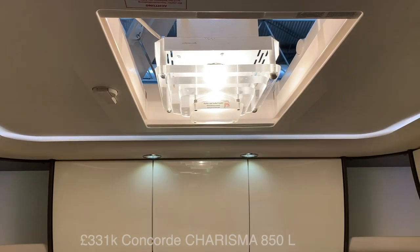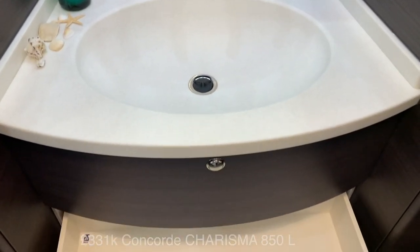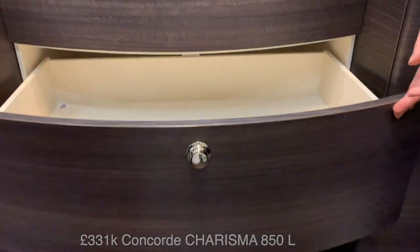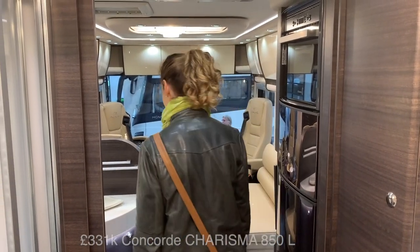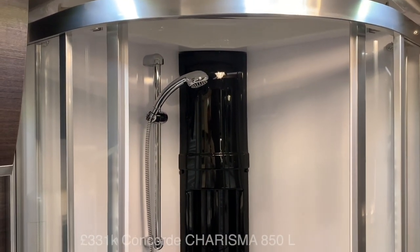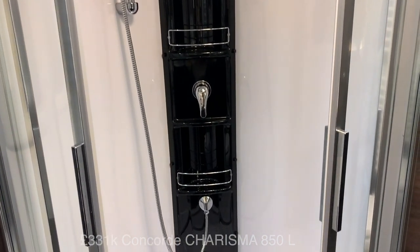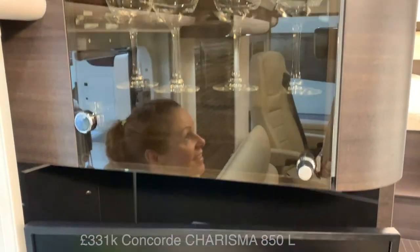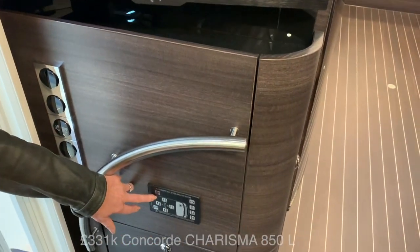Ooh, obviously, we're on Concorde. It's got lots of storage. Really big. They are huge. Shut off to give you a complete bathroom on its own, but also open out, so that's nice. Shower looks good. Full size shower. Glasses, and then there's your TV. Leveling system.